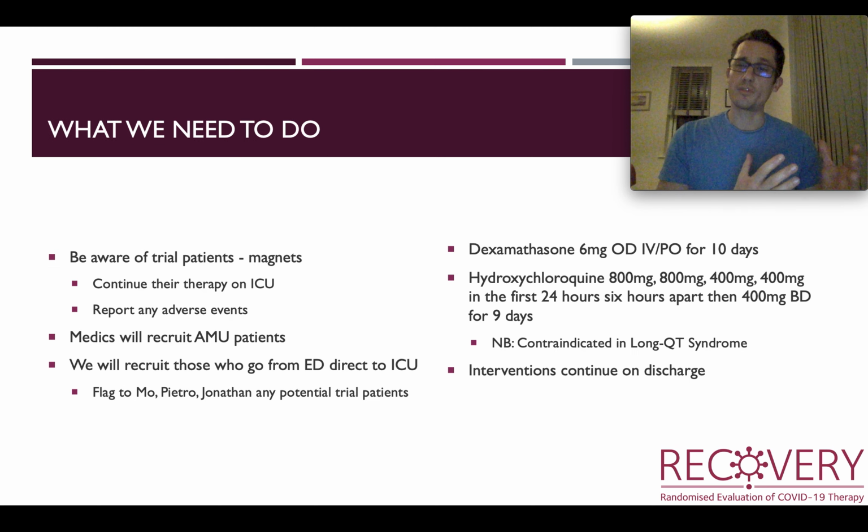So this is more focused on what we need to do as intensivists. First of all, we just need to be aware of them. So it'll be important that we use the magnets on the board in our handover area so that we can identify those patients who are in the trial, just to make sure that we keep the main trial organisers in the hospital updated so we don't lose any patients. It's important that we continue their therapy.